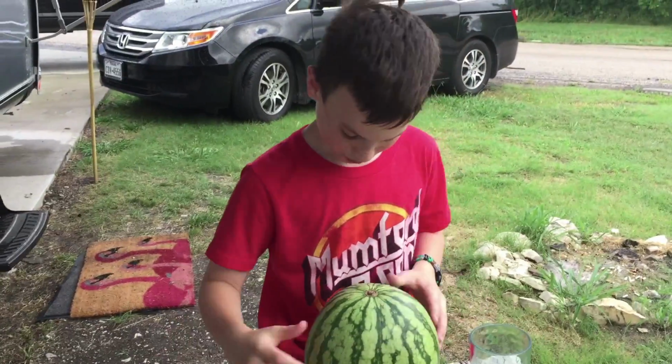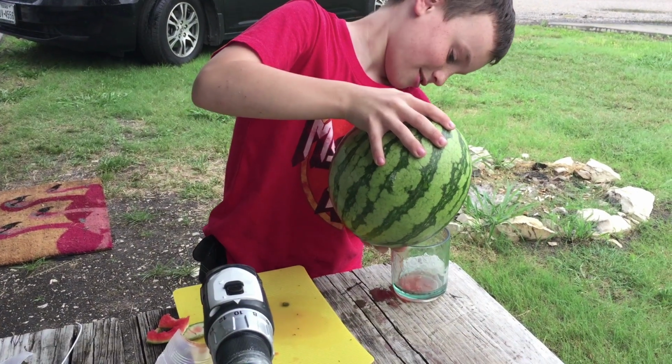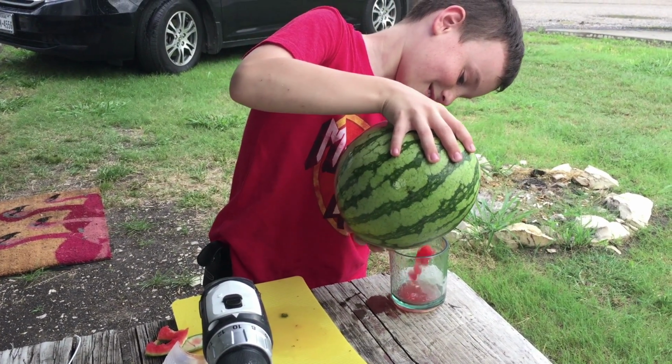Of the goodest drinking watermelon. Of the good drinking watermelon.